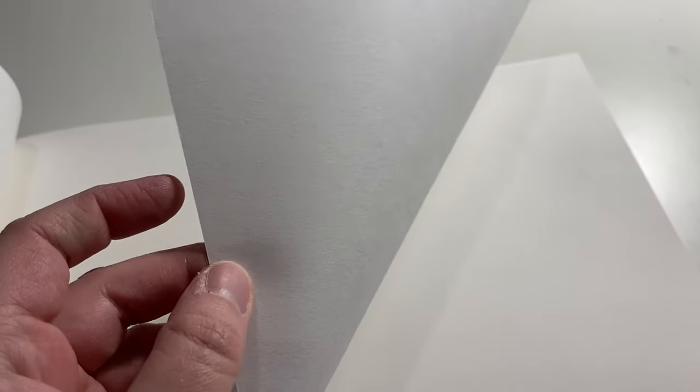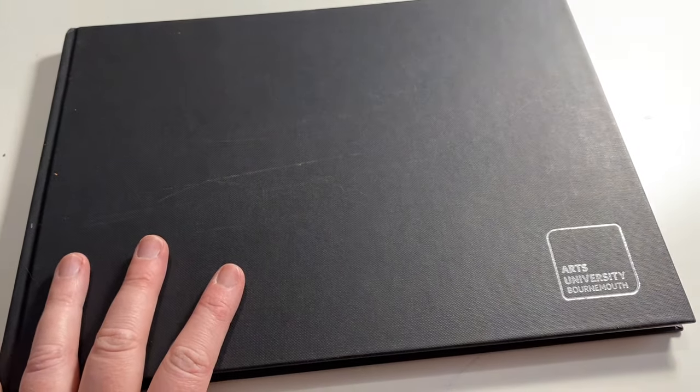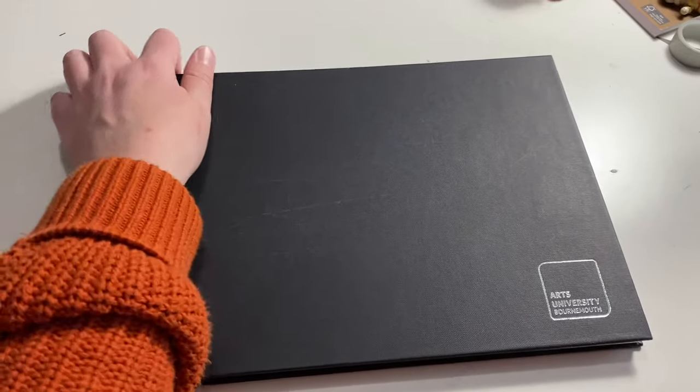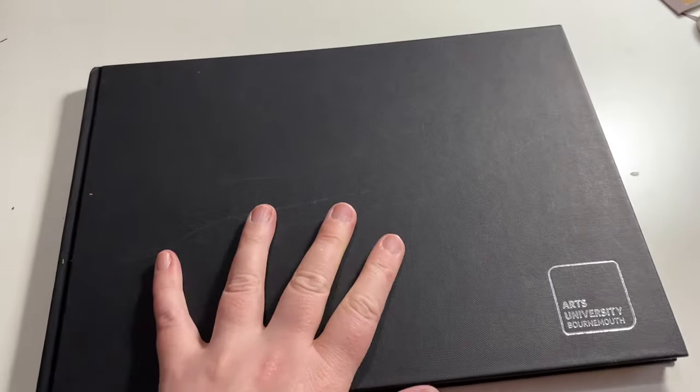It's pretty thick. Not overly thick. So maybe it's not watercolour paper. Maybe it's just cartridge paper. But that is so cool. For £1.50, I'm amazed that was found. And it's the Arts University Bournemouth as well. So someone obviously didn't finish filling all their sketchbooks. So there is that, which I'm dead chuffed with.